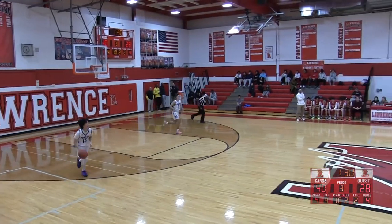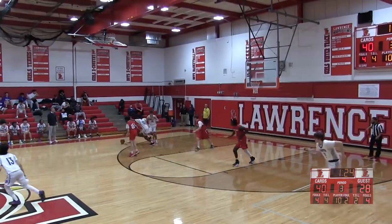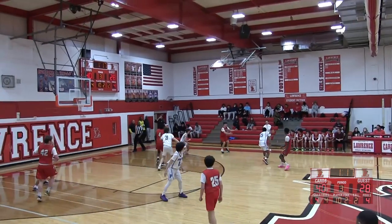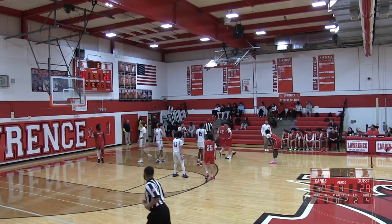Tigers put the ball back into play. Cross-court pass. They'll send it over towards the corner, but Wilson picks that one off. Now Cardinals back on offense. That pass is tipped out of bounds by Princeton. It'll be Cardinal ball.